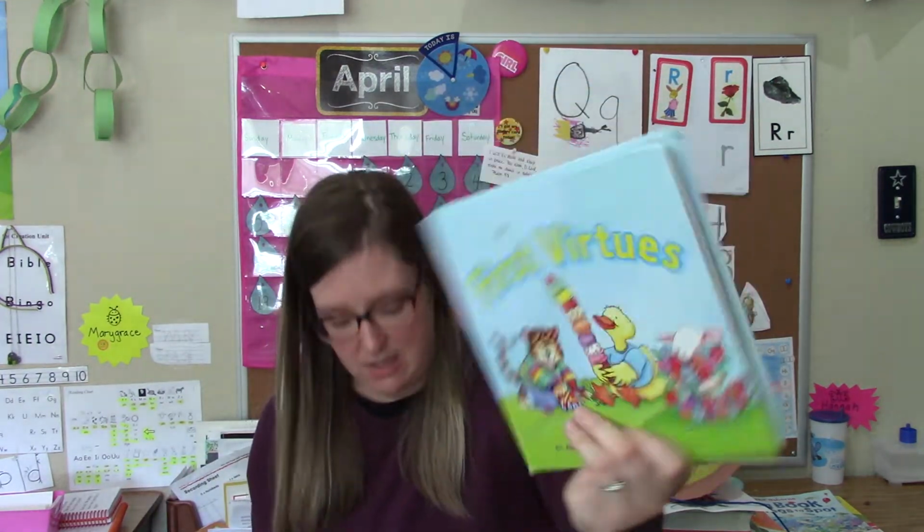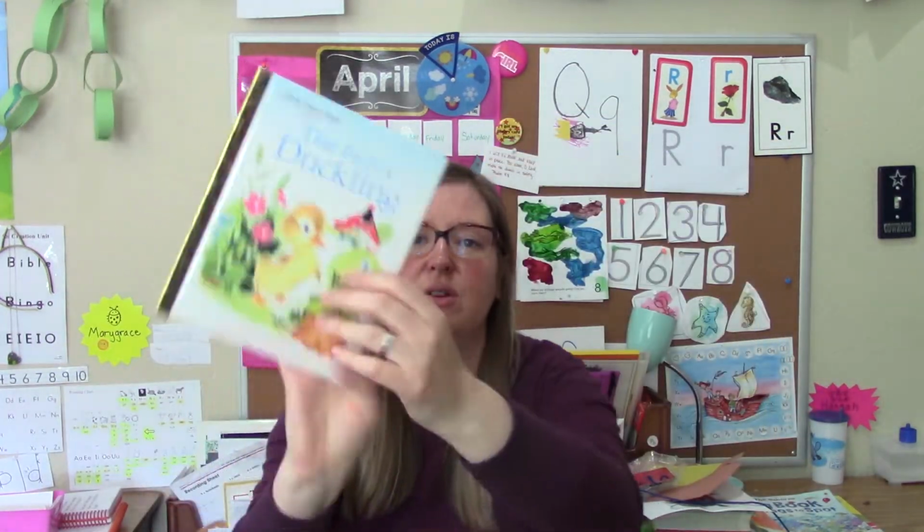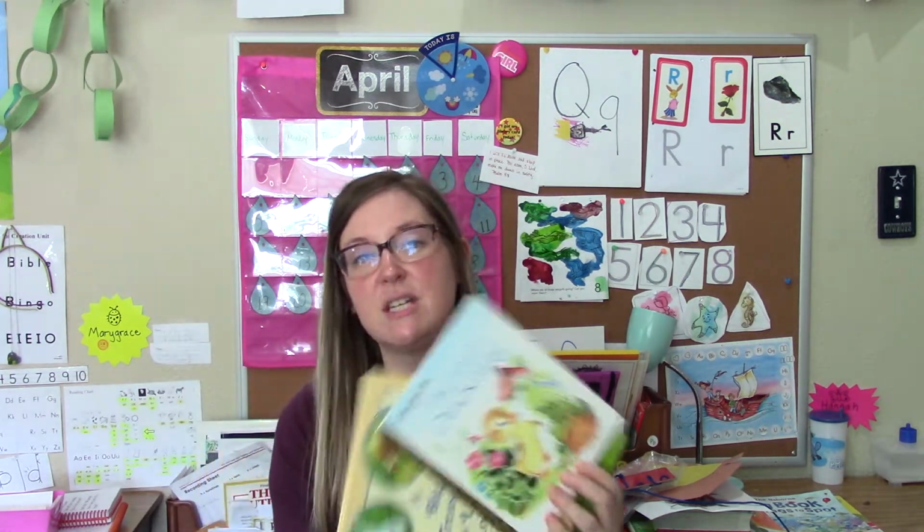Okay, I wanted to also share the books that we read this week. So you read through the First Virtues and A Big Treasury of Little Animals, and we read through The Fuzzy Duckling. And you end up reading them 3 times over 3 weeks, and she does not get bored with it. She enjoys it. I guess some kids could get bored with it. I think I've had one. She did get kind of bored with that, but 2 of them have not. They really enjoy it. It's not like, oh man, I gotta listen to that one again. They really like the stories.